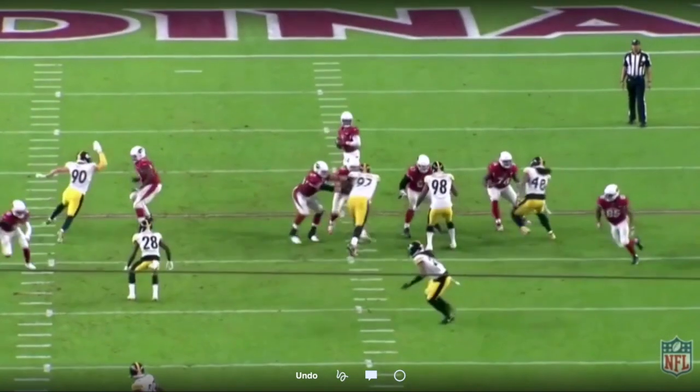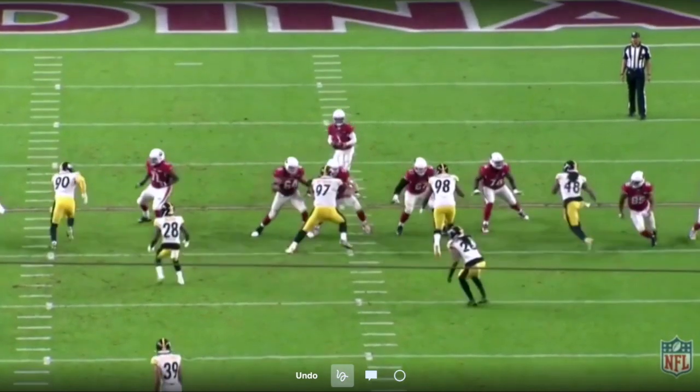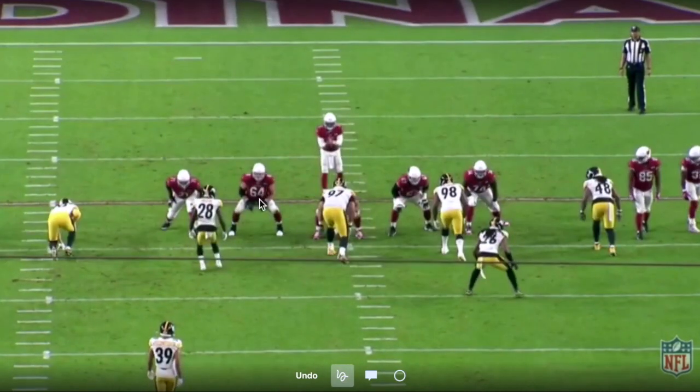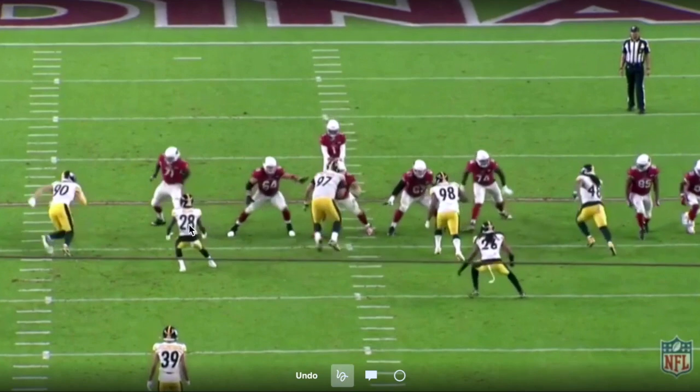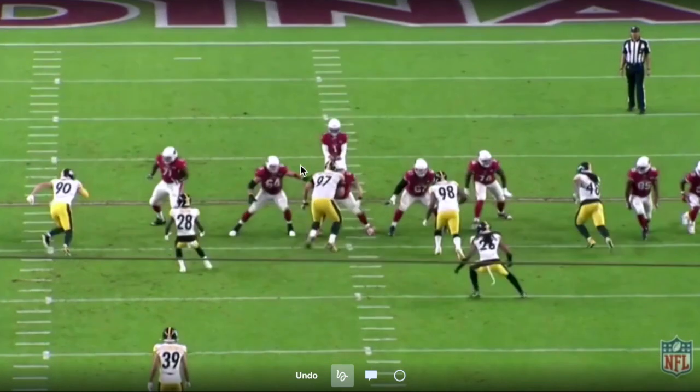So let's watch it. So this is textbook of exactly what I said was going to happen. So you're going to get the slide. The guard looks, he sees him pop out. The moment he sees him pop out, he's going to put his hand out here for the nose guard, okay? And so what's going to happen is he's going to assume that he's going to hit here.